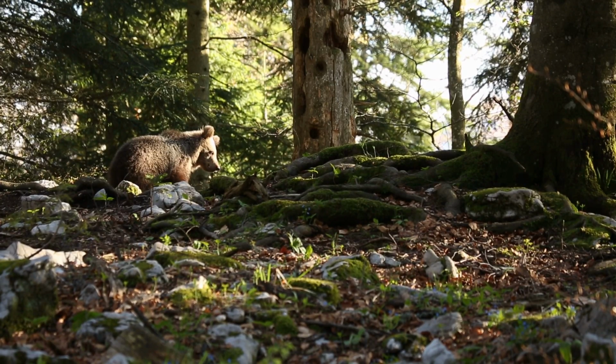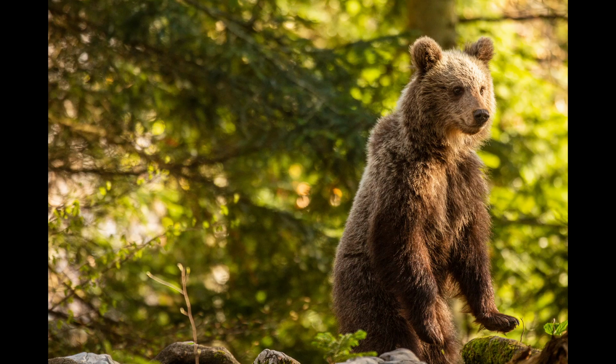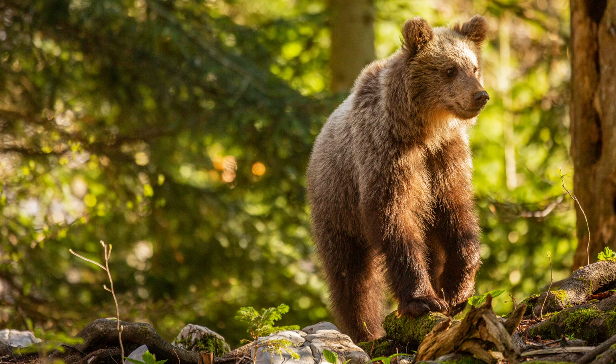So if you're looking for a place to photograph bears in Slovenia, then slovenianbears.com is the place to go. While nothing is ever 100% guaranteed when it comes to photographing wildlife, with slovenianbears.com and with Miha's setup, you will get the highest possible chance of capturing not just one bear, but many bears, like I did on this day.